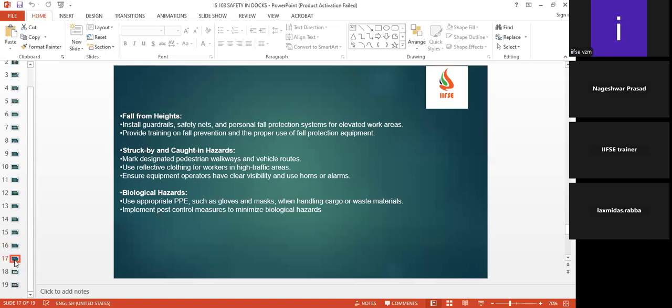And fall from height. Again, installing guardrails and using safety nets and personal fall protection systems where people are working at elevated levels. And we have to provide training on fall prevention with the proper use of fall protection equipment like safety belts, lifelines and safety nets.